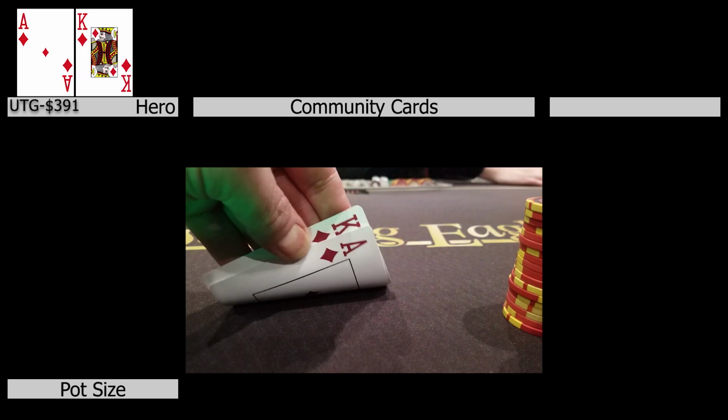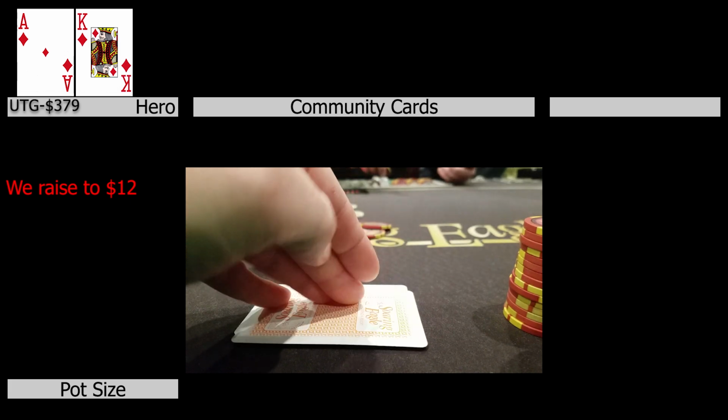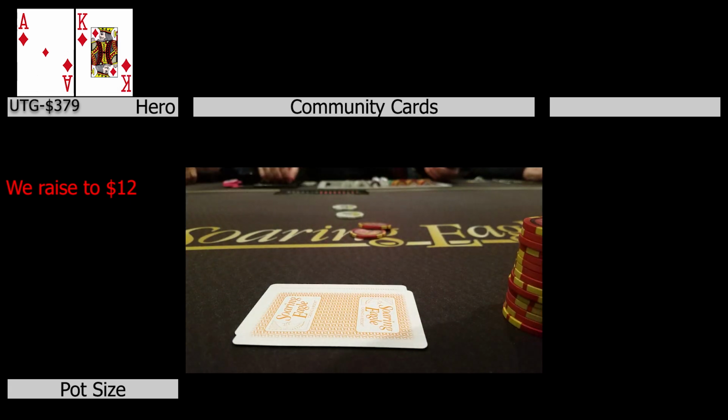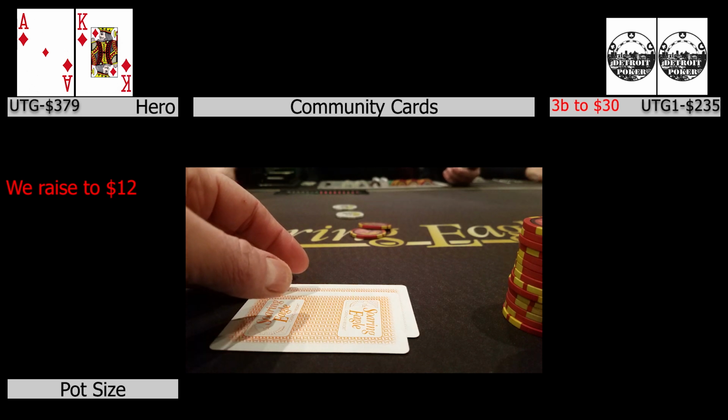Under the gun, $391. Ace King of diamonds. This is an upgrade from Queen Jack. So we raise it up to $12. Now it's $30, and under the gun one 3-bets to 30. There's no reason to think this guy is ever out of line here. He probably has a premium hand.